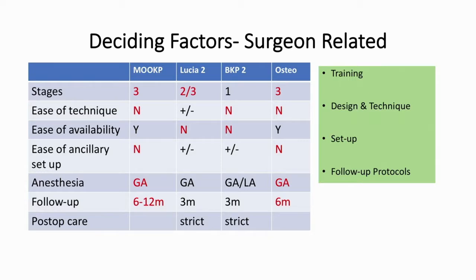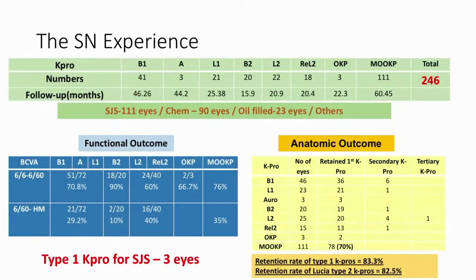The deciding factor also includes certain factors which are surgeon-related with respect to the training that the individual has had, the access to the setup that is required for performing these kind of procedures, and the strictness of follow-up protocols with each of these different types of keratoprosthesis.